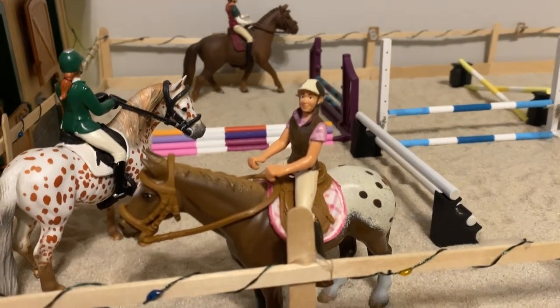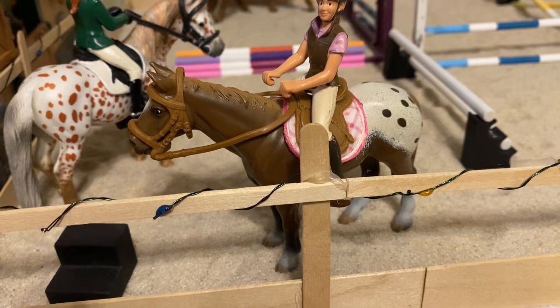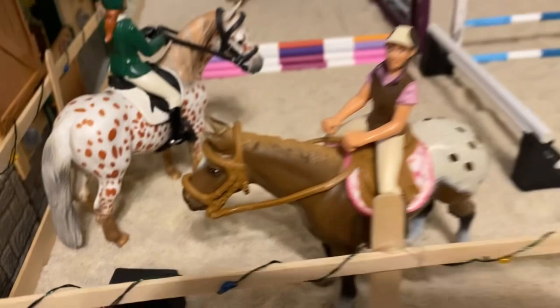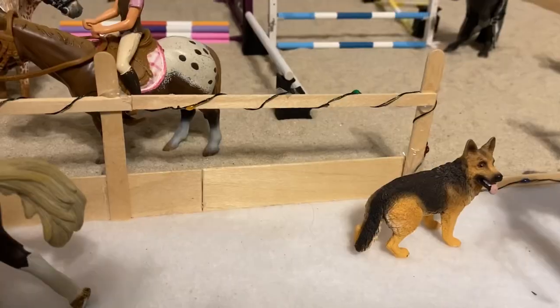Grace is almost done with her lesson. So they're next. They're just kind of chilling while she finishes up. And she's in the matching pink. Domino is my retired Appaloosa gelding. Then there's a little mounting block made by Mares and Minnie. Also, this arena I made of my parents. It does have real sand.